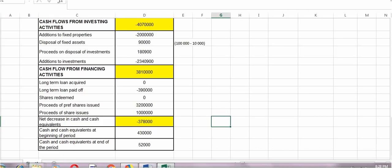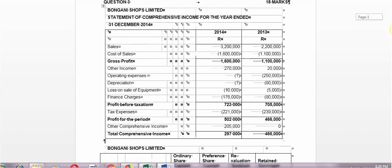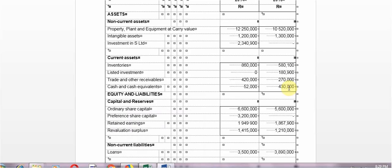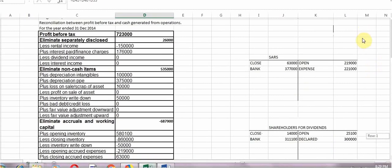Then the cash at the beginning and the end of the year was given to you. So if you just go to the question, you will see that it used to be 430, it's now 52. So you will agree with me, you used to have 400,000, you now have 52,000. There was definitely a decrease in your cash available. So if we look at the decrease there, it used to be this, now it's this. So there should have been a decrease in your money of 378,000. And you can see that that also gives you the sum total of all the other totals. So that means that this question does balance in terms of cash flow.